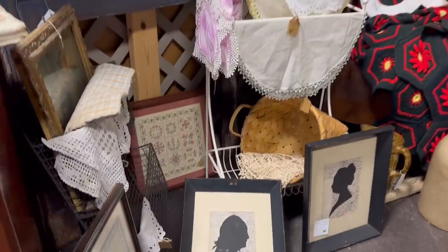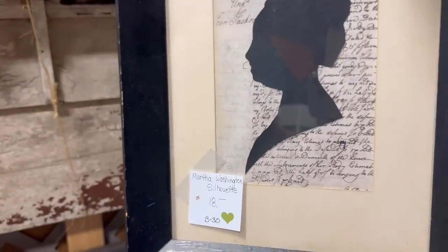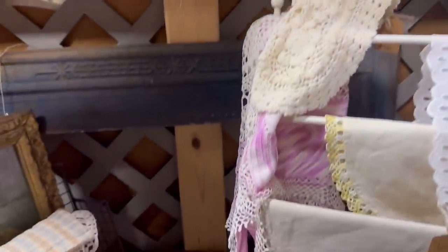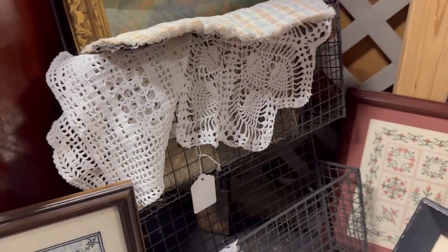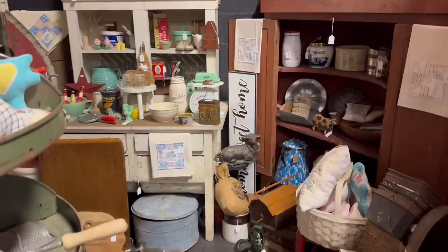But you like that box right there? I love those. They're pretty, Bridget. $18 each. They're pretty. Yeah, I love the old frames. There's an old frame right there. They're pretty in your house, if you have a place for it. Like me, with wall space.